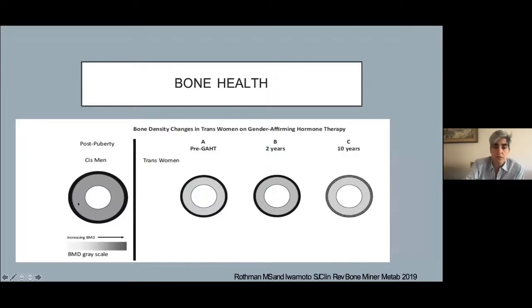Bone health, this is interesting, I think, especially with debates currently about whether trans women should be able to participate in sports. You can see that cis men and trans women, this is before a hormone has ever gone in their body, they start with lower bone density. There are a lot of possible causes like depression and not being active and not participating in sports. So they start out at a deficit, but actually being on estrogen helps. And at 10 years, they tend to hold that increase.